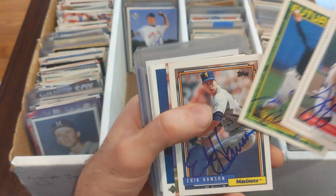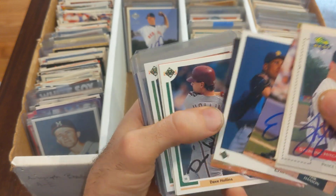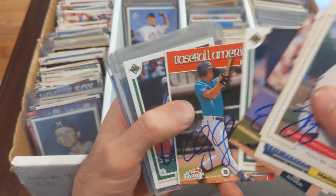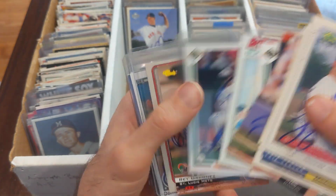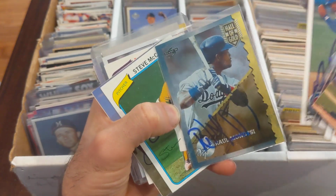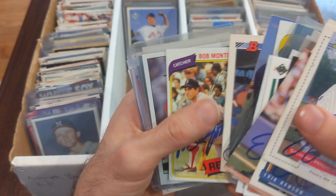Let's keep going. Eric Hansen, man, look at these names. Dave Hollins, Aubrey Huff, man. These guys had nice careers, but I don't know who's looking for Aubrey Huff cards. Who's out there just dying to have an Aubrey Huff card that doesn't have 1,000 of them to choose from?